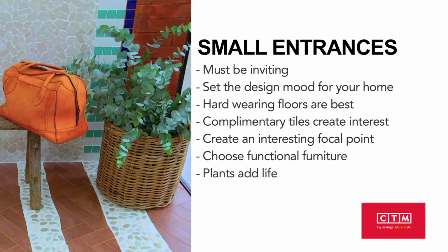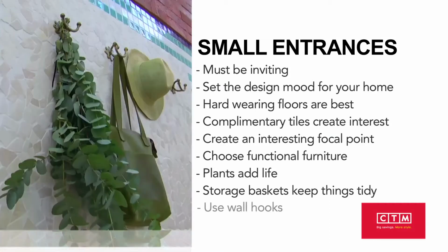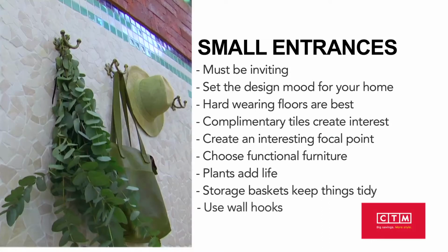Plants add life to an entrance. Storage baskets keep an entrance tidy. Wall hooks are great for hats, coats and scarves. Combining different finishes like gloss and matte creates interest.